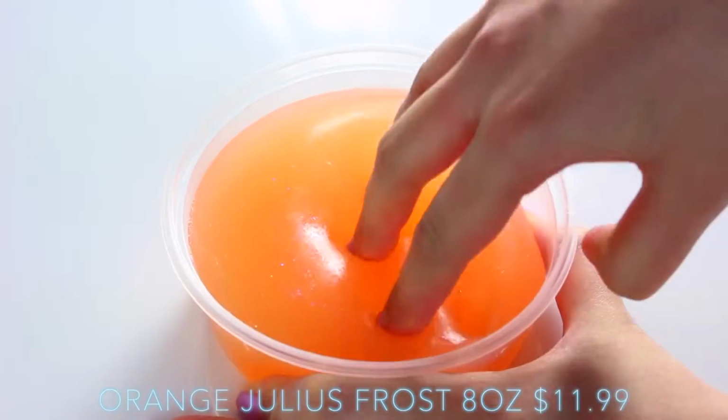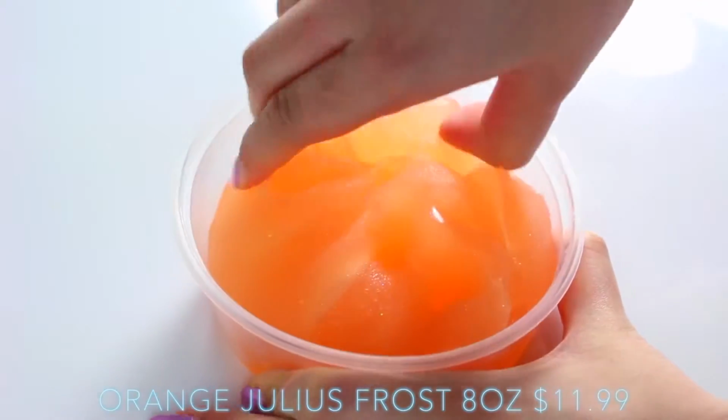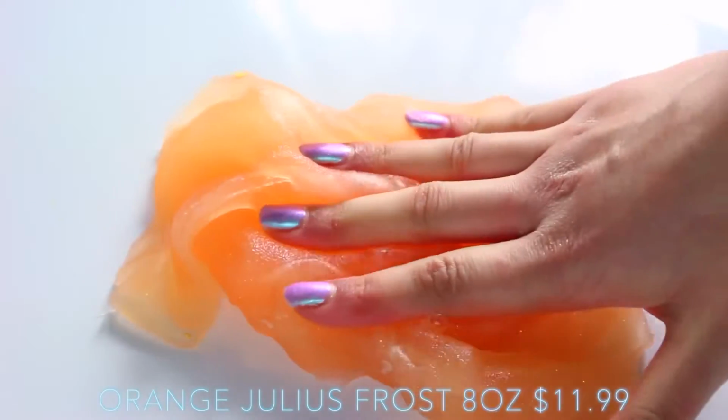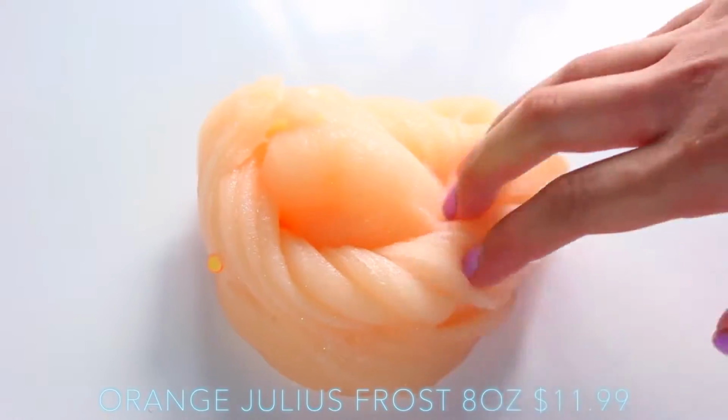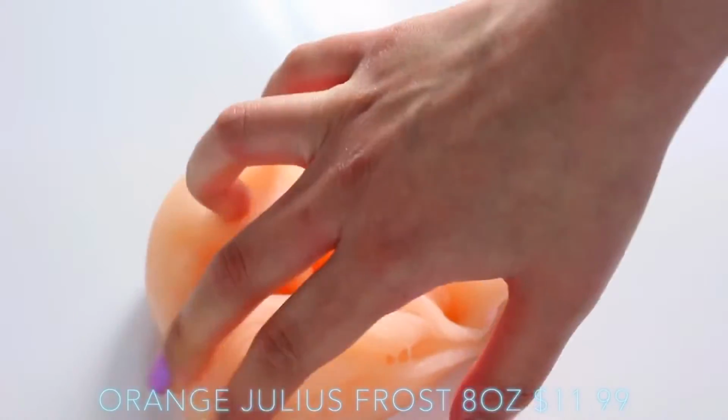Orange Julius Frost is a really cool name. I thought it was like a royal name, like one of those really fancy ones, but it's actually just the name of a slushie that you guys have in America. And this is an icy slime, and it's beautiful. It has little thermo slices in it as well. You can probably see it in this clip. And it also has some little glitters, and it's scented.